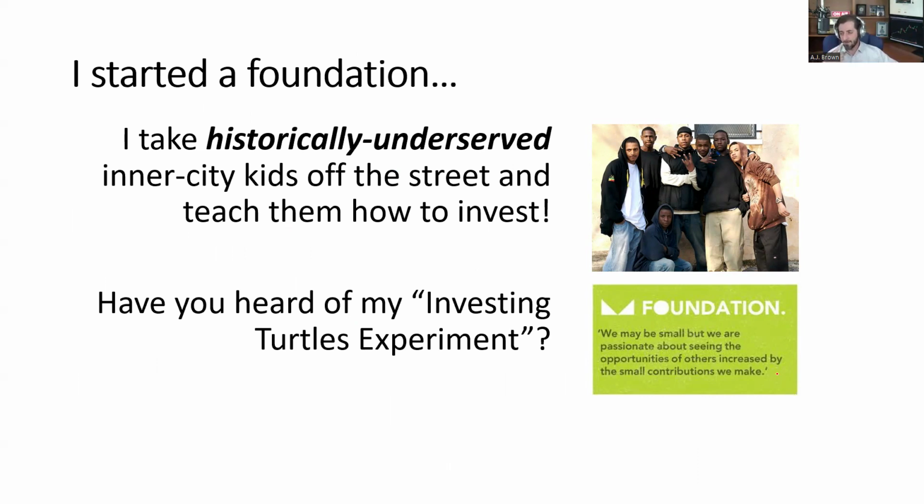Actually, not all of them are in that picture. That was in 2003. These guys have gone off. One of them's a professor at Denver University. They all went off. And here's the scoop.